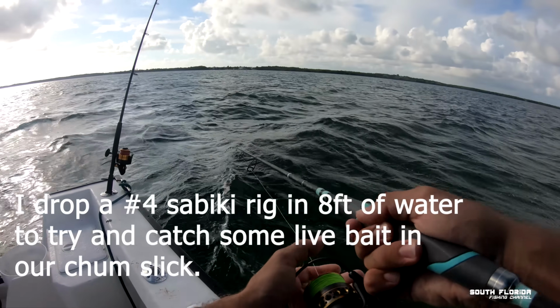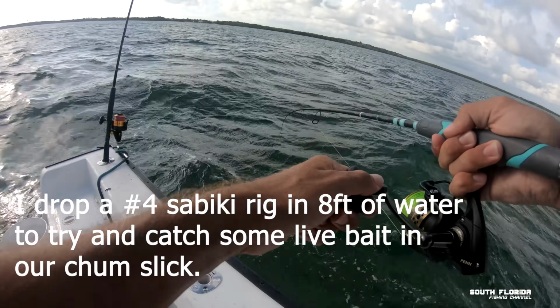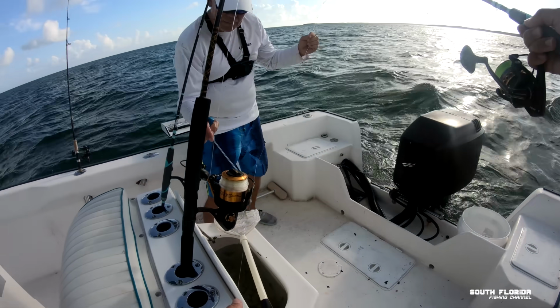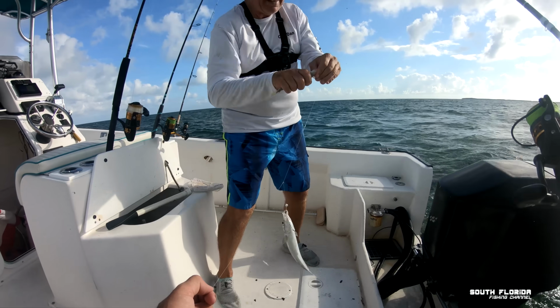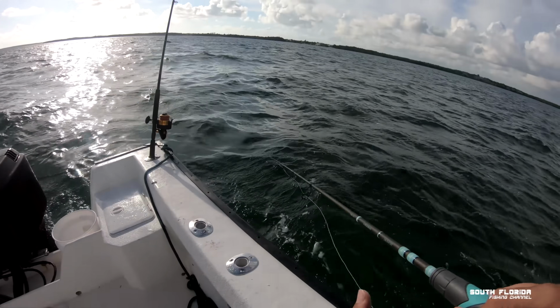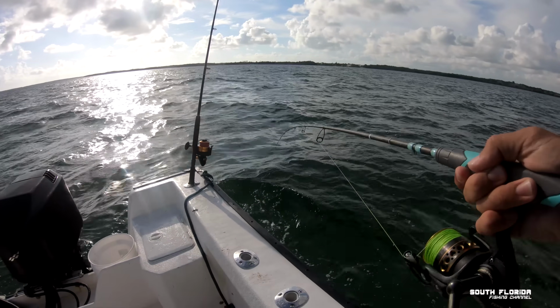Oh man, they're everywhere. Two more cigar minnows. Okay, here we go. Oh, cigar minnows, baby! Home run. Now we know where to get some live bait. I'm about to send one of those down live, man. Oh yeah, me too. Absolutely. On the sand, just going nuts.